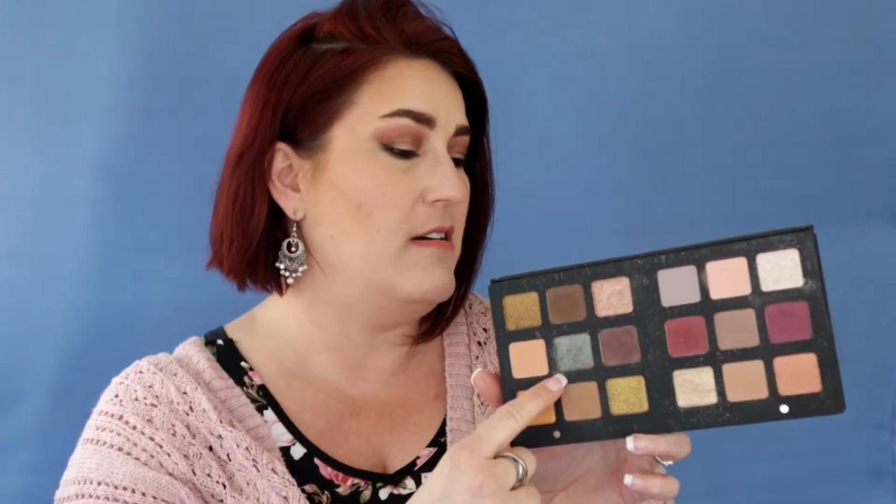Other than that, the metallics go on really, really well without a glitter glue, and they stay put. I have this one here, Bellatrix, on my eye today. It has stayed exactly where I put it. This duochrome right here, called Orion, also stays right where I put it. I have a look with this color here on the lid that I will have in the photos for you. They work really well without having to have a glitter glue, except for those 4 crystal shades.